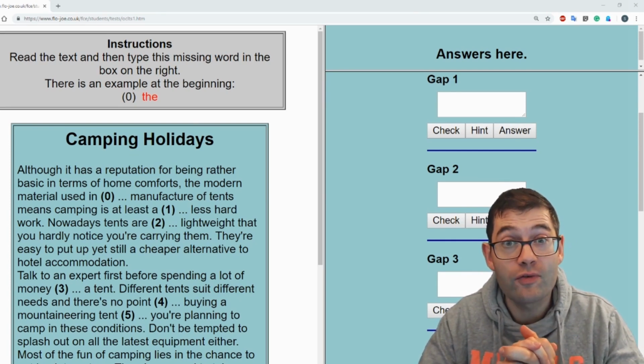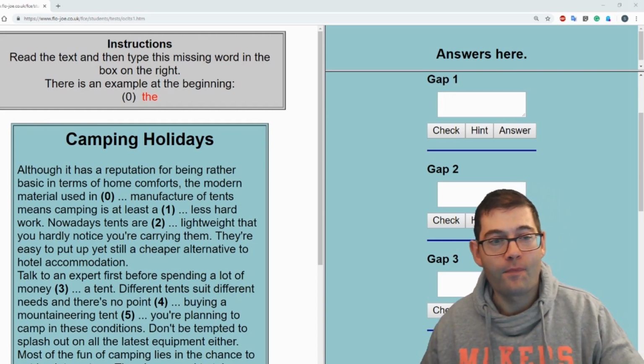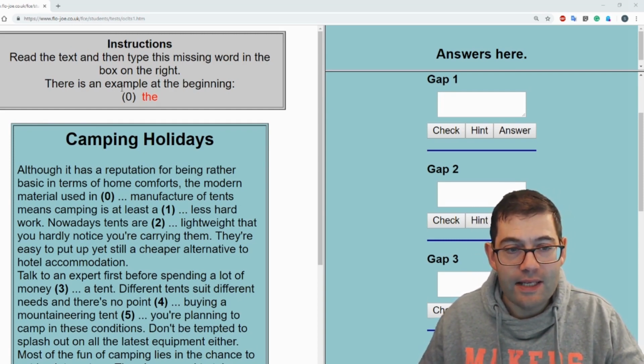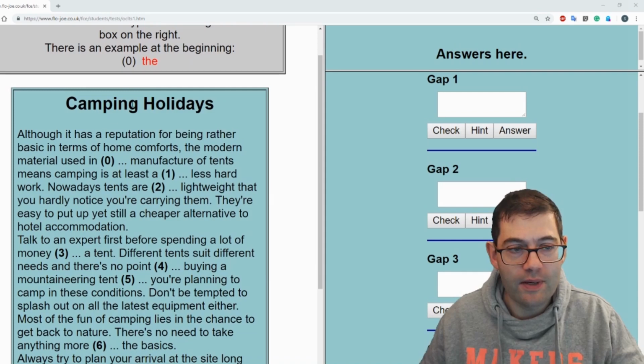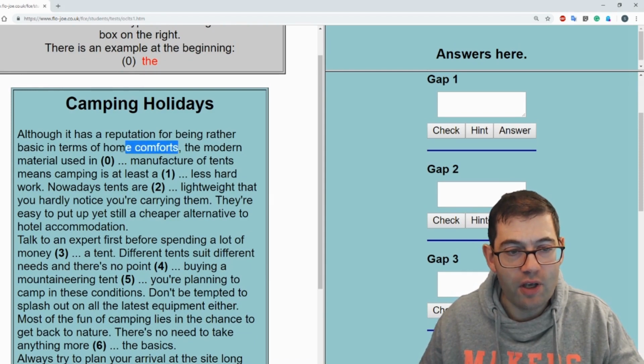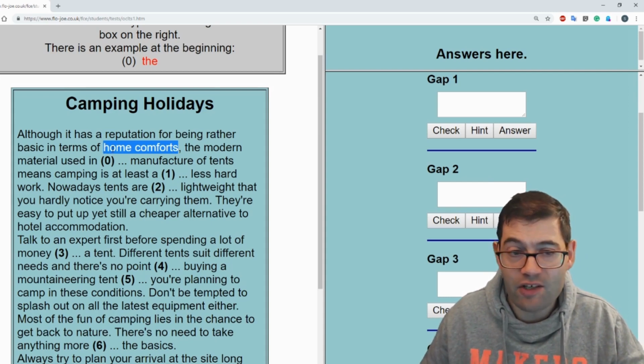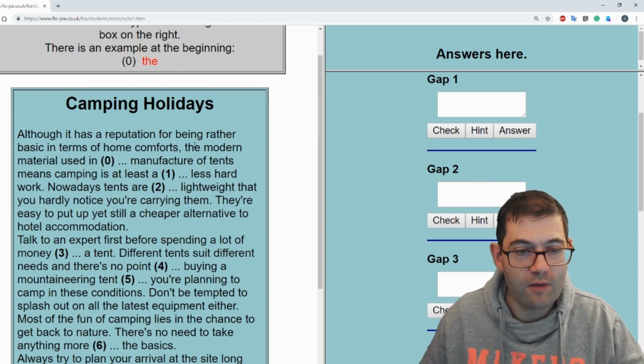Okay, let's go through this exam question and explain why the answers are the answers. Okay, as always, let's start off with the example question. Although it has a reputation for being rather basic in terms of home comforts, nice expression, home comforts, use that in your writing or in your speaking, nice advanced vocabulary, very naturalized. In terms of home comforts, the modern material used in, and it says here, the.